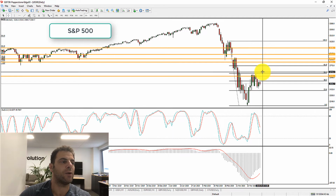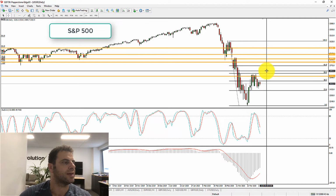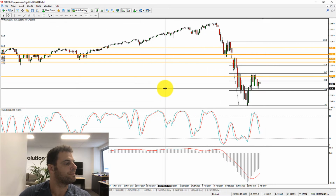Then I'll be convinced that it's going long, because then that will be a series of higher highs and higher lows, which is obviously a very big change of trend on a daily chart. So certainly one to pay attention to. Setting alerts on this one as well.